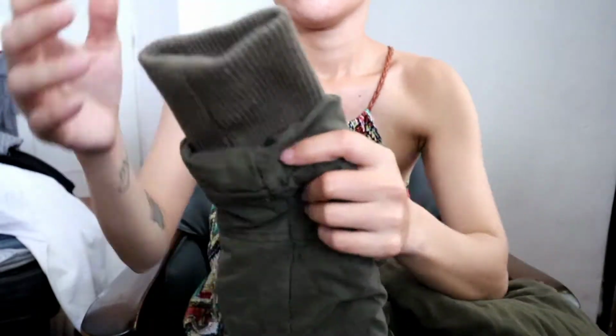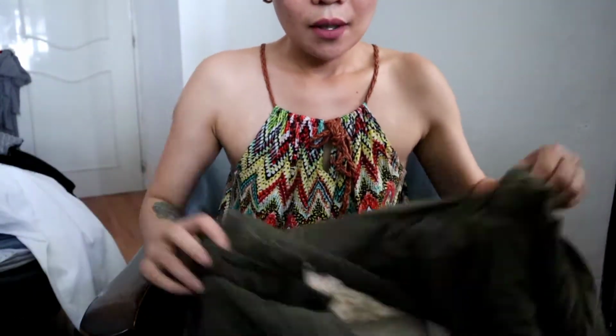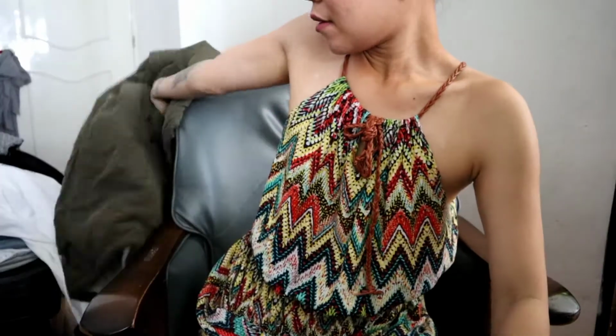I really love the fit, especially here on the wrist part, it's snug, not loose all over your hands. And I really love the fabric. It's very, very soft. But now that I'm talking about it, I feel like I don't want to let it go, but we'll see about that. That's a pile.